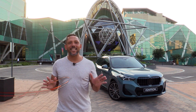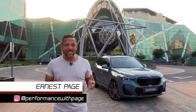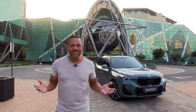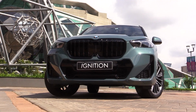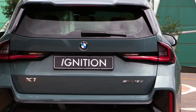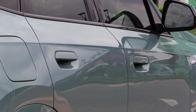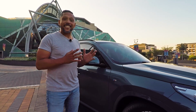Behind me is the brand new BMW X1. According to BMW, it's bigger and better in a lot of ways. Well, let's find out. This, of course, is the M Performance model, the entry-level one being the X line.